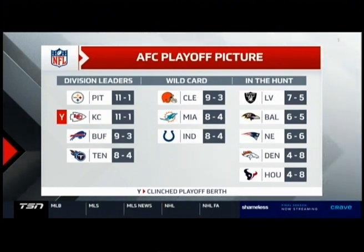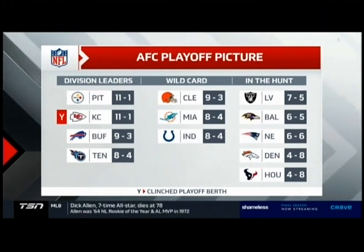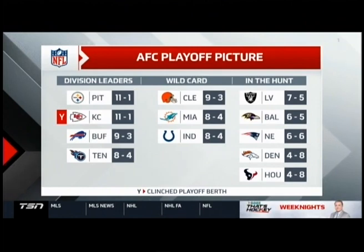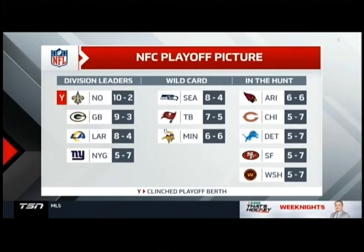KC, by the way, Pittsburgh 11-1. They haven't clinched this playoff spot officially. KC, the only team to have done that. They pulled that off on Sunday. By the way, the Bills and the Dolphins play each other again in the final week of the season. That could potentially be very interesting.